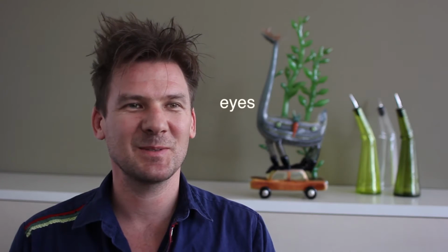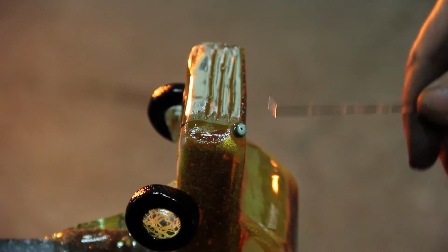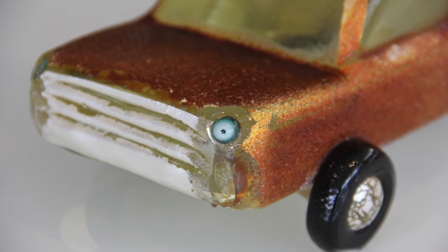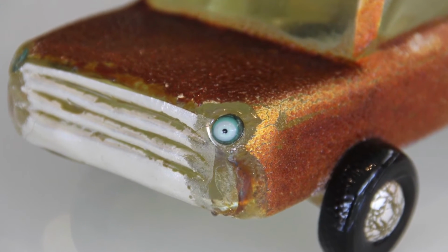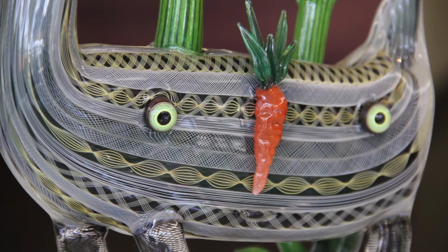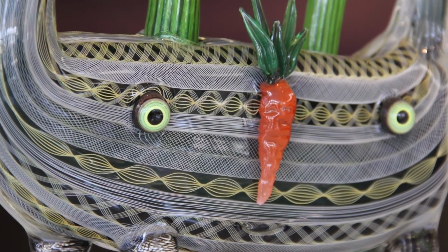Historically, glass has been used to make eyes because it's something that you can make a fairly compelling, fairly believable eye with this material. I'm surprised at how effective they are and how they change an object so kind of miraculously from being dead to being alive, I suppose. I kind of feel like in some ways the more eyes, the better.